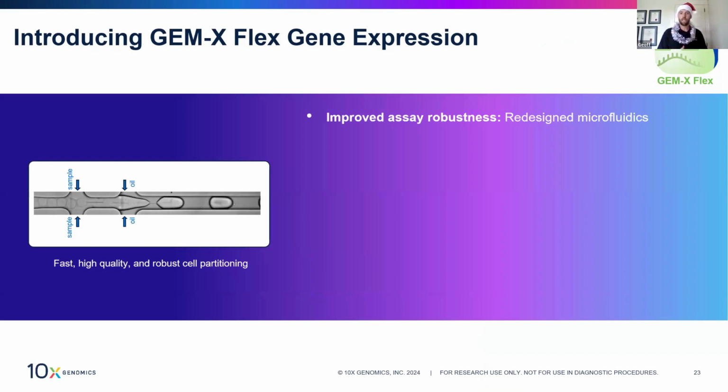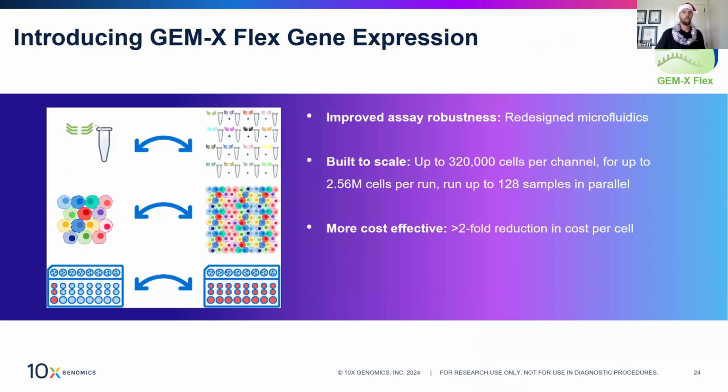Firstly, we changed the microfluidics that we use to encapsulate cells, which is what you see here in this little video. We call this the new GEM-X chip, or GEM-X microfluidics. It's a far more robust design, which is prone to fewer fluidic failures. But also importantly, this new microfluidic architecture comes with the benefit of increasing cell throughput per lane. So we've doubled the number of cells you can run in any given lane.